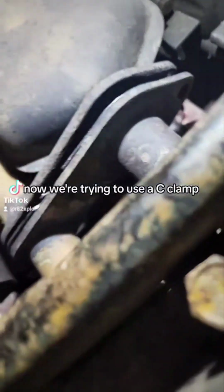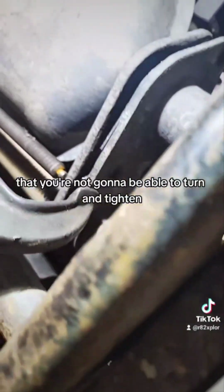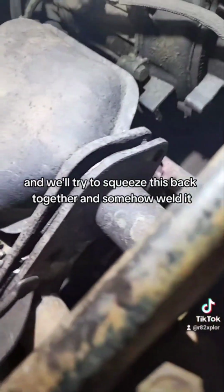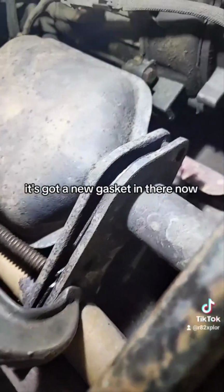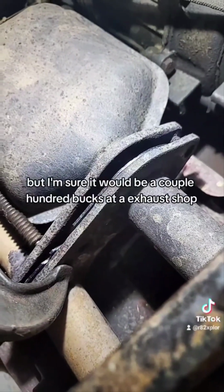Now we're trying to use a C-clamp that you're not going to be able to turn and tighten. And we're going to try to squeeze this back together and somehow weld it shut or something. It's got a new gasket in there now. It's been a pain in the butt, but I'm sure it would be a couple $100 today.